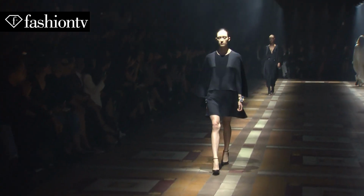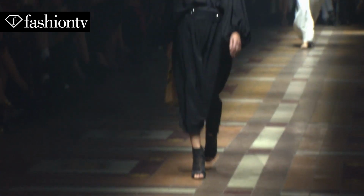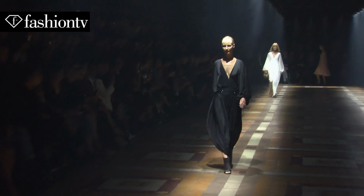Albert Elbaz is very consistent in creating a wardrobe for women from day to night, and also creating for different types. You had sexy, you had quirky, you had edgy, androgynous, you had all of them in the mix. And I thought it was an incredible show, incredible casting.